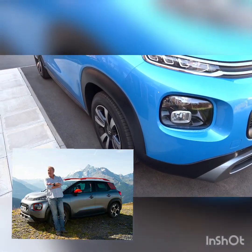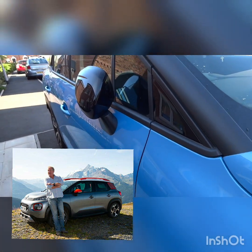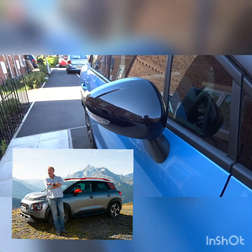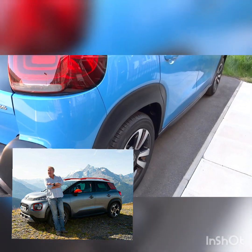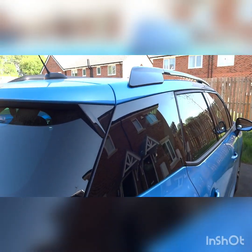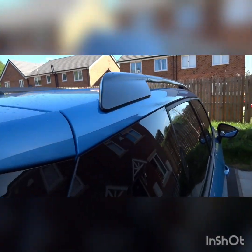Welcome to the slightly strange review on the Citroen C3 AIRCROSS. Now you're probably asking, why is Jeremy Clarkson in the lower left? Well, that's because I bought the car because he kind of slagged it off but recommended it at the same time. But joking aside, seriously, we had been looking for an SUV for a long time and did look at a lot of different cars.